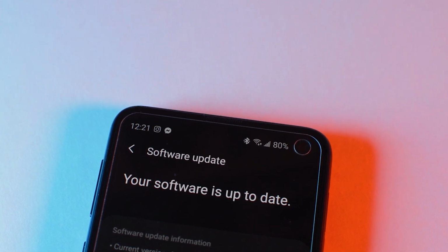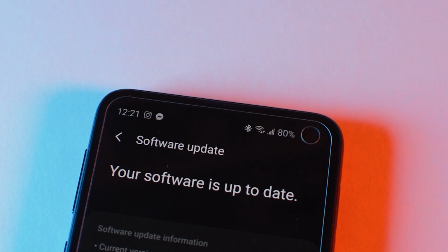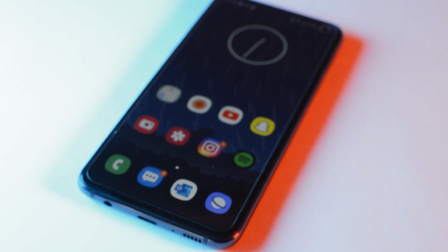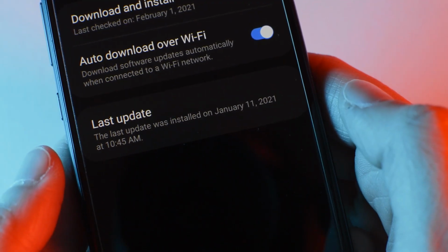Samsung is promising 3 years of major software updates to its smartphones, starting with the S10 line. With this, the S10 will be supported until Android 12 in 2022, making it still relevant by today's standards. We'll have to wait and see if this holds true, but with my S10e still receiving security patch updates at the first of each month, I have no doubt this will hold true.